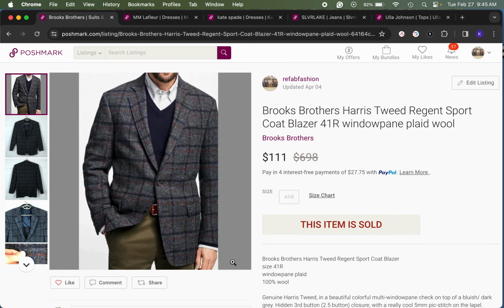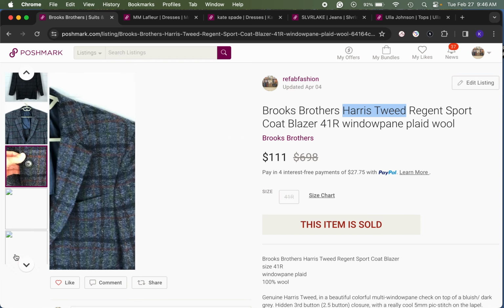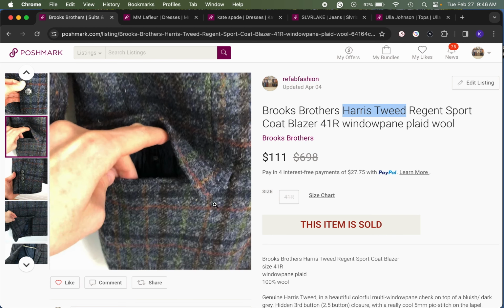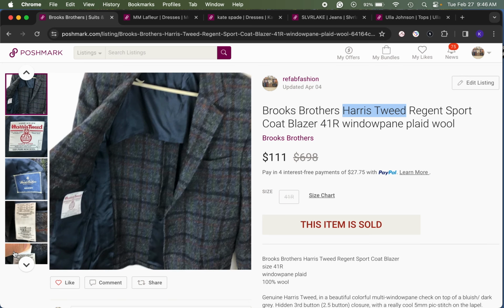This is another men's blazer, Brooks Brothers, but it was Harris Tweed, which is a particular kind of tweed material, well known. I was able to find, based on the pattern, I think I did this through a Google Lens lookup, I was able to find that stock photo. It had a really neat pattern to it, and a decent size 41 regular. This is not plaid, this is windowpane. Well, I suppose it's kind of multi-windowpane, but with this thicker bar here, I would call this windowpane. I also use the word plaid, but this is a time to also use windowpane here.